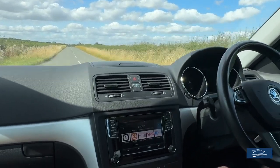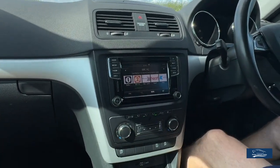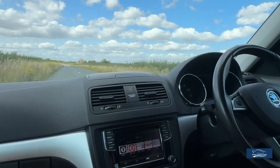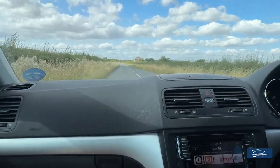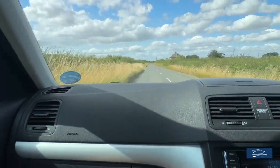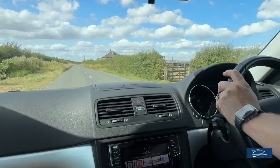It's got a 6-speed box which is all nice and tight, with slick gear changes, and reverse is all good as well. No warning lights on the dash, everything's clean and clear on there, and there's a bit of petrol left in it as well, so that's nice. But overall, it drives very nice indeed, very smooth.